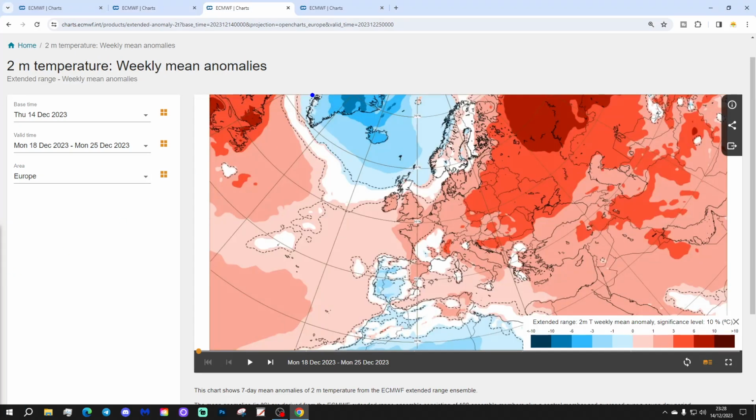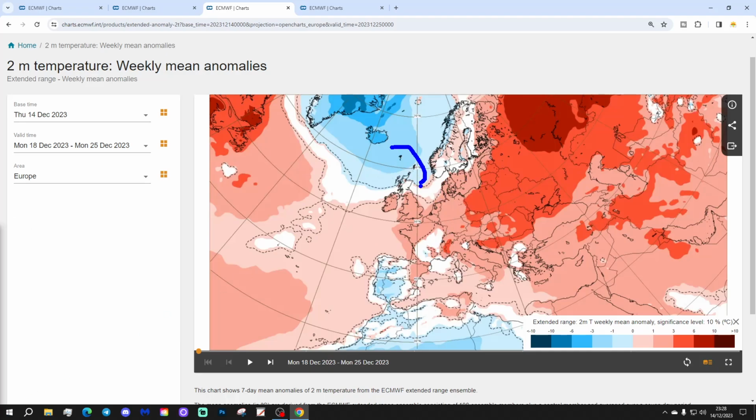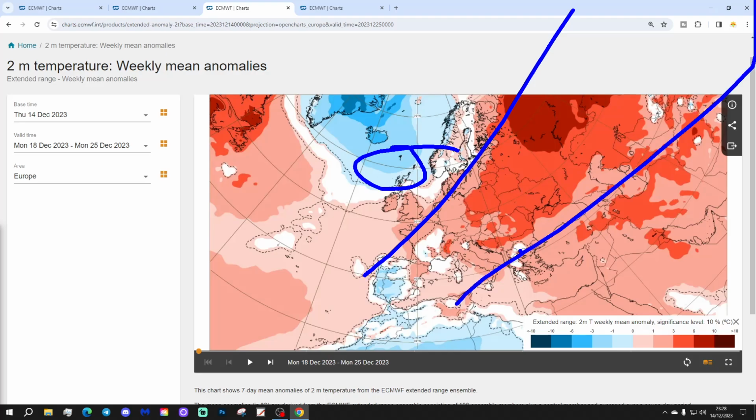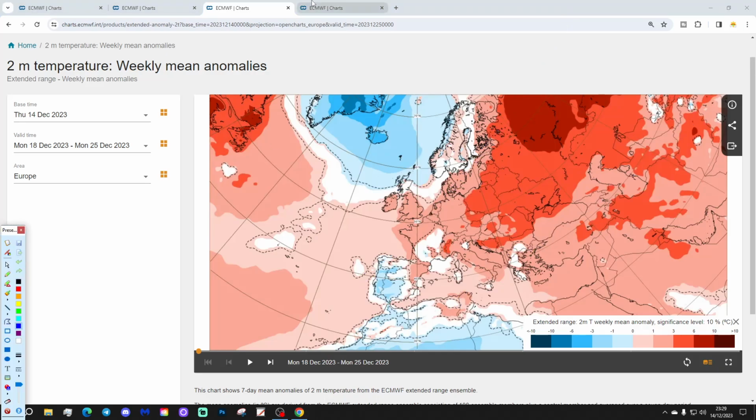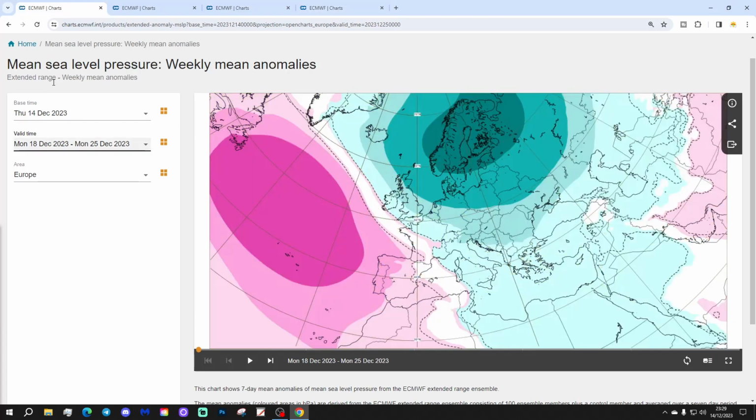Temperature anomalies as we get into next week look above average for Ireland, England, and Wales, but could be a little bit on the cooler side as we push up towards the far north of Scotland. Most parts of Europe are looking pretty mild as well, by the way. As far as precipitation is concerned, it's a reasonably unsettled week, especially so in the northern half of the country and into Ireland as well, with above average rainfall.